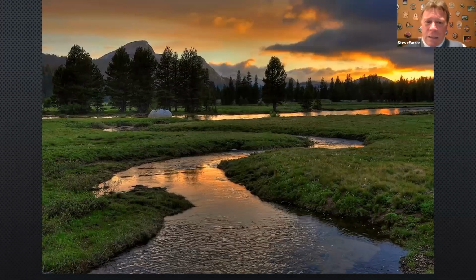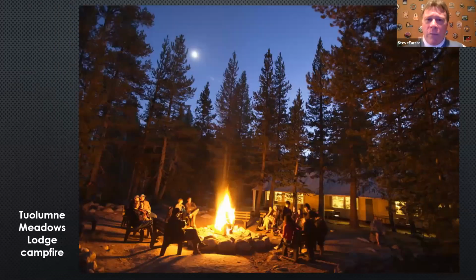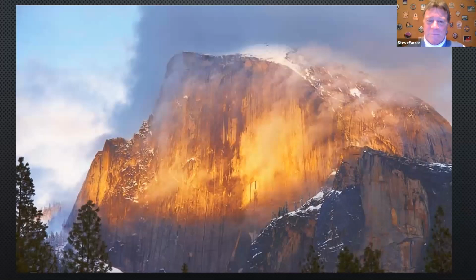There's evening in Tuolumne Meadows. There are cabins there. You can rent cabins or there are campgrounds. Campfires, the rangers will tell stories outside at night. There's an afternoon shot of the setting western sun heading east off the face of Half Dome.